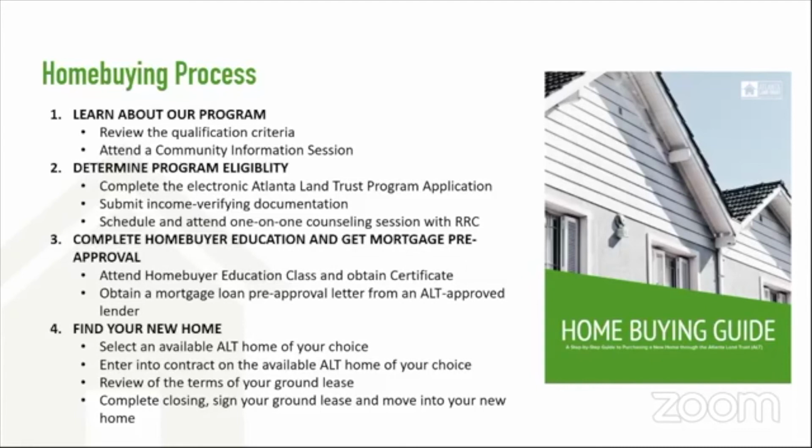It's really important that you work with one of our pre-approved lenders because not everybody understands how a community land trust works and how to underwrite a mortgage for this type of program.